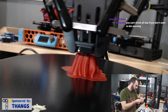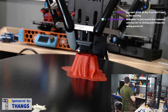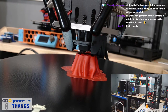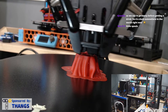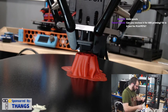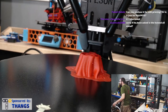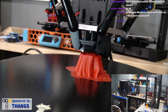volcano. But you know what? This ain't a volcano. This is not a volcano. They have... Oh my god, what is this? It's tight. That's what it is. This is not a volcano. Where's my adjustable at? Ah, there we go. Okay, it uses volcano nozzles. Let me grab my volcano. Is it a volcano?